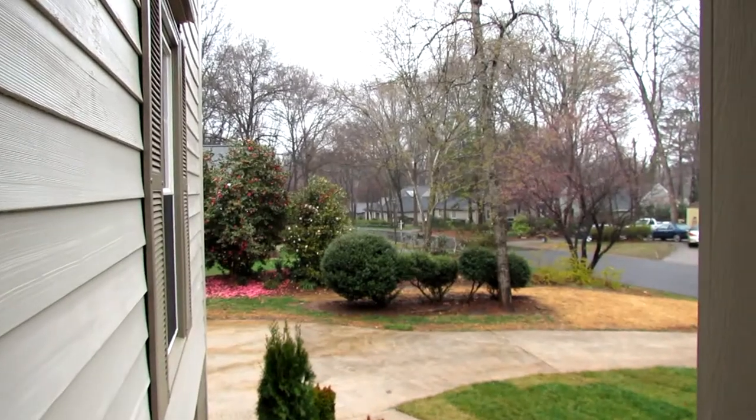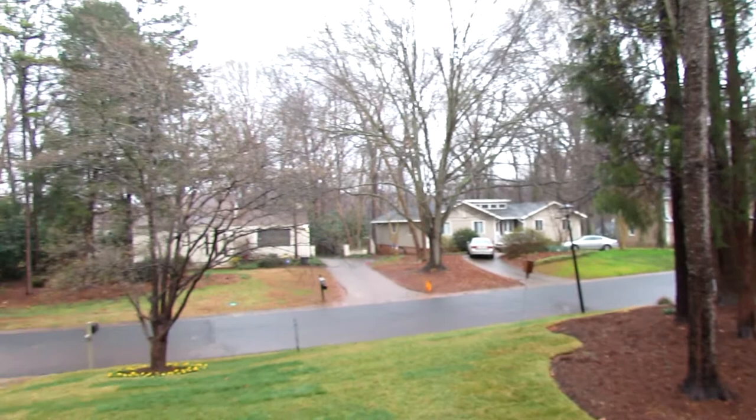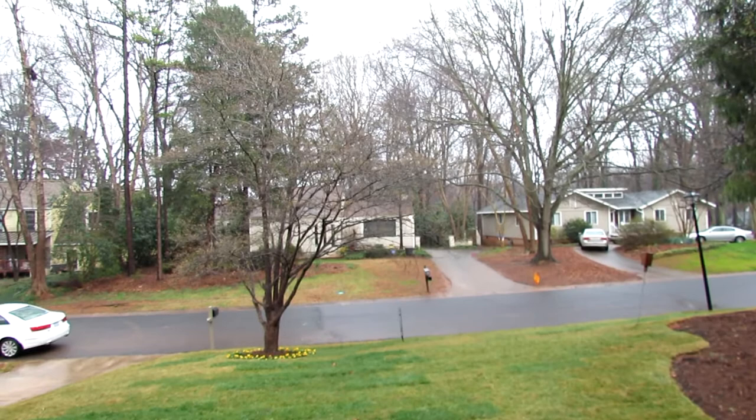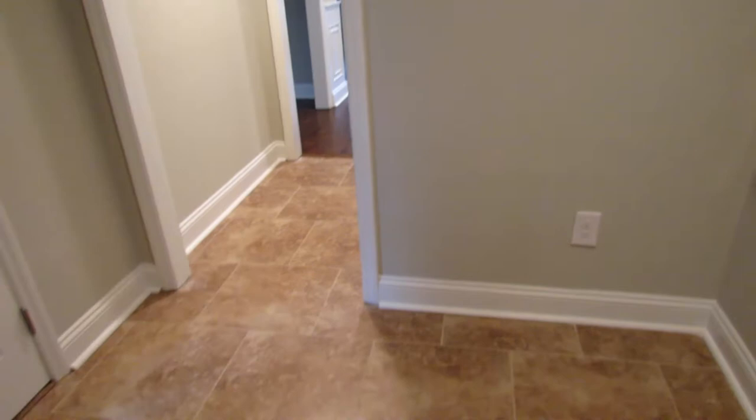Okay, this is looking out from the front of the house, kind of down the street here. As you can see, it's rainy, but now we're coming into the foyer. You have the steps right there. So, this is the foyer. It's a tile foyer there.